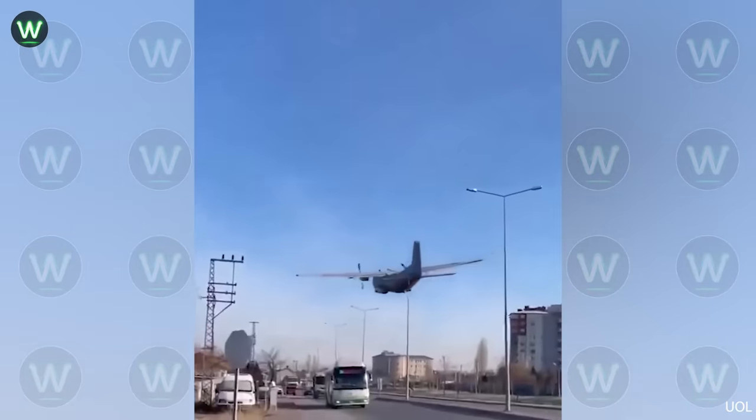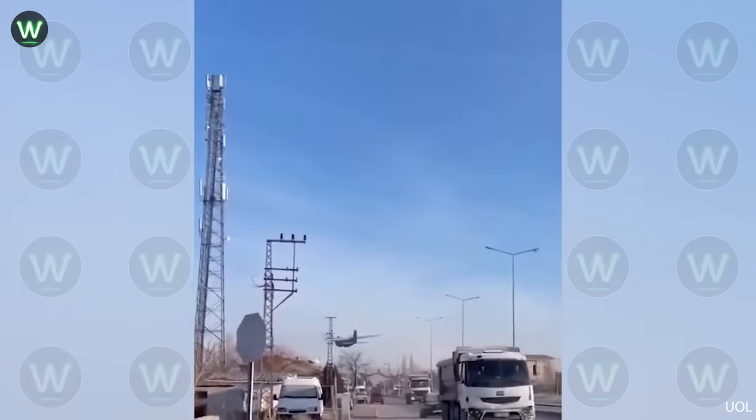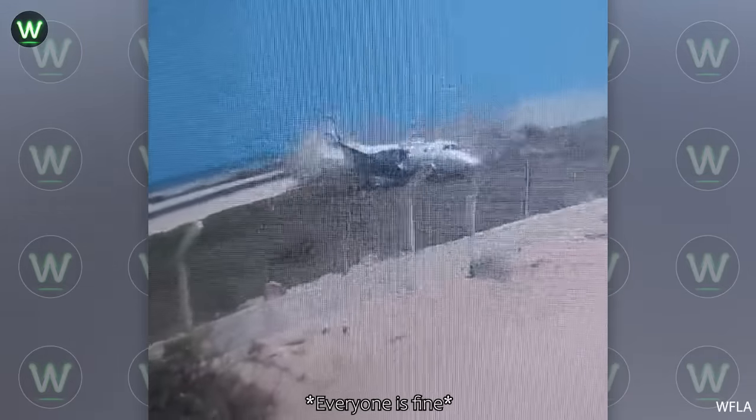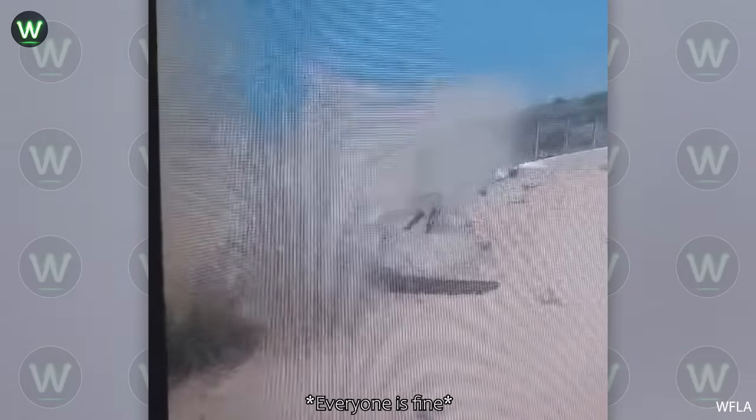A military plane flew over a busy avenue in central Turkey after a technical failure. A small passenger plane veered off the runway on arrival at the international airport in Mogadishu. Thankfully, everyone is okay.